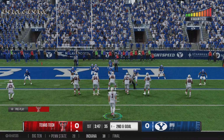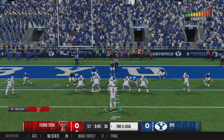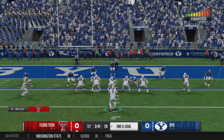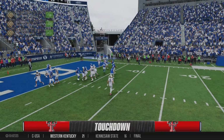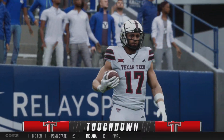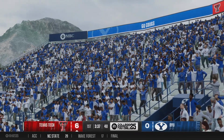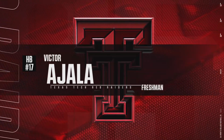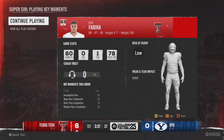That is a formation and a play call I was never expecting to see in this game. This offense is one of the top passing units in the entire country. I'm surprised they even get in there. That's a touchdown. Beautiful. Victor Ajala, the freshman running back. Beautiful.